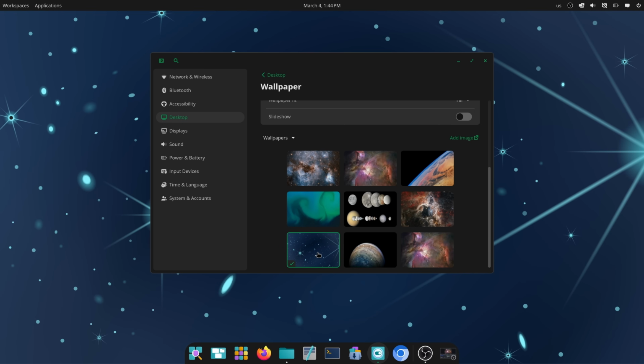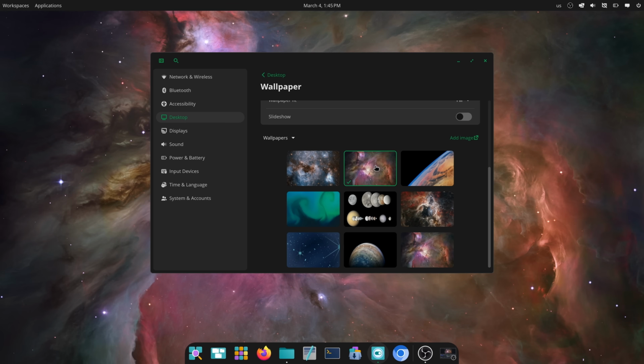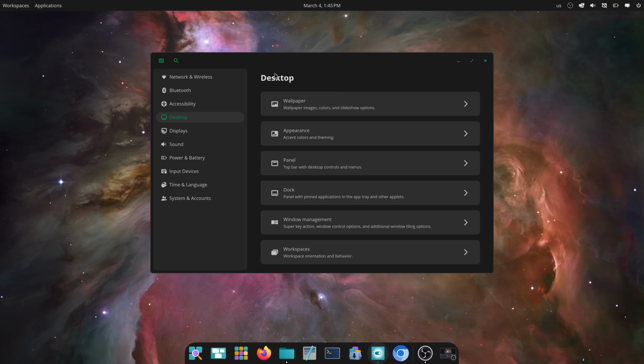We have multiple pre-installed wallpapers that we can use. I'll just switch mine back to the default, or at least the one that I like the most. You could also enable a slideshow if you'd like to do that. And we have the usual options, fill or fit to screen, if you have a different aspect ratio for your wallpaper. But pretty straightforward here.